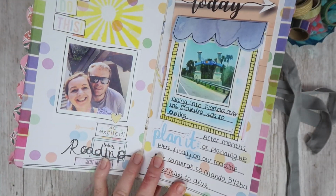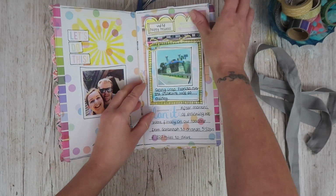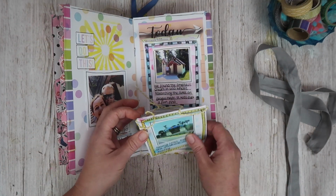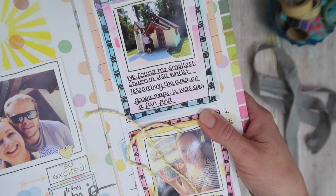This was on a road trip and we found the smallest church in America, which was so, so cute. And this was going over the Florida state line. That was so much fun. And then this pulls out. Here's the smallest. This was our road trip. The smallest church in the US, isn't it, Diddy?